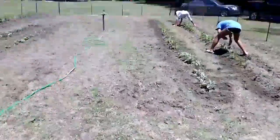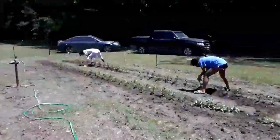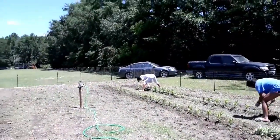And keep in mind, guys, that a plant grows a little bit every day. That is a true fact. A plant grows a little bit every day.